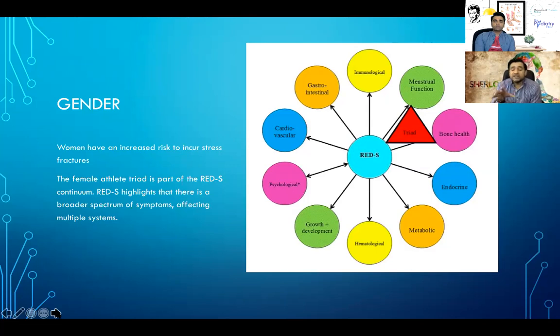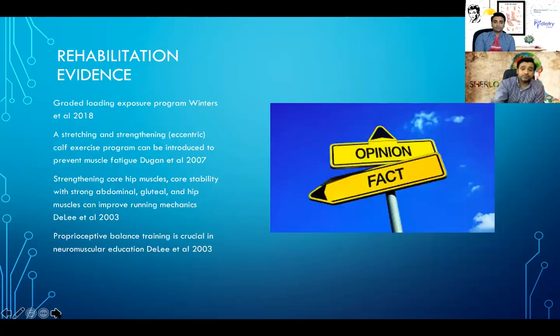I'm not going to go into detail about all of these because this would be a very boring talk on its own, and it would be a very long talk, and I'm sure everybody would fall asleep, including Colombo over there. But I just wanted to point out that there are specific risk factors around females that can make them more susceptible to getting a bone stress reaction. Definitely.